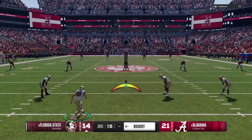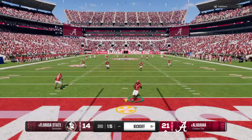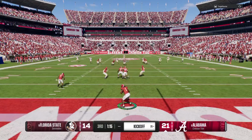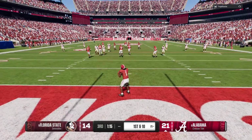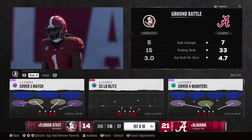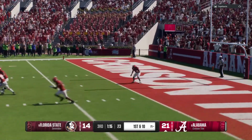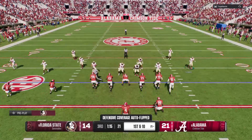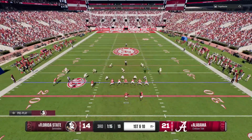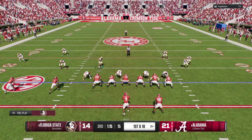The kickoff team out there set to boot it away. And no chance at a return here. They'll start this drive at their own 25. Here comes that Alabama offense. They unleashed an aerial assault last time that took them right to the end zone, David.